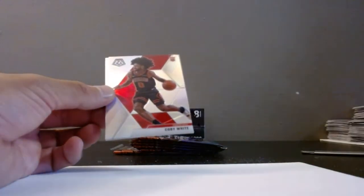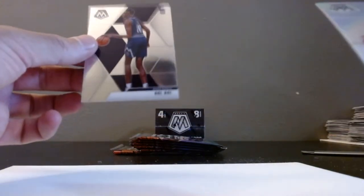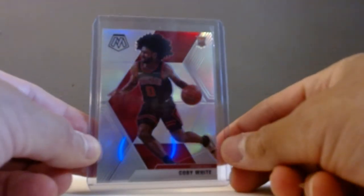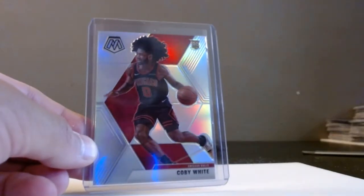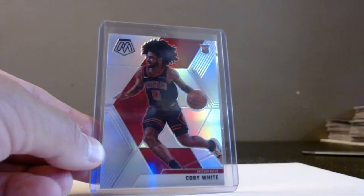And we have a silver Coby White for the Bulls. Wow, these are packed with silver rookie silvers. And we have a Bol Bol for the Nuggets. Wow. That's a nice Coby White for the Bulls. Is the guy from the Bulls here? Are you here? Congratulations. You have a couple of Cobys. You have a green, and now you have a silver, and you have a base.